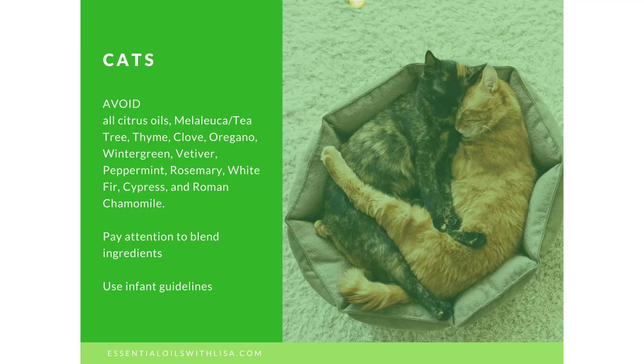Cats also have a very strong sense of smell, so with other essential oils, make sure they have an exit route when you're diffusing, and use only 3 drops in an atomizing diffuser. For other uses, you'll want to be sure that you dilute your essential oil heavily. A general rule of thumb is that the guidelines for an infant can be used for a cat.